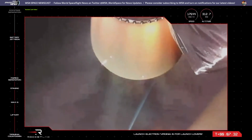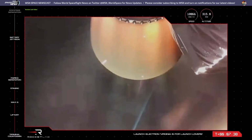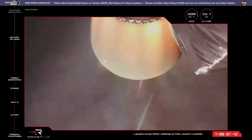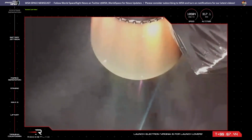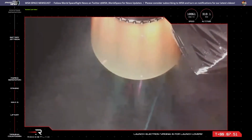Electron will continue with this ascent for the next 2.5 minutes until we come up on some of our last actions to complete this mission for HawkEye 360. They include the shutdown of the second stage engine, followed by separation of the kick stage carrying the payloads so that it can begin its first orbit of Earth before our scheduled payload deployment, expected at around 57 minutes and 18 seconds into flight.